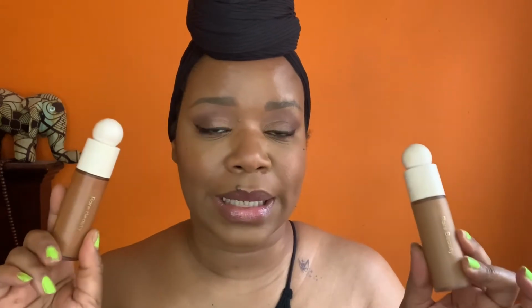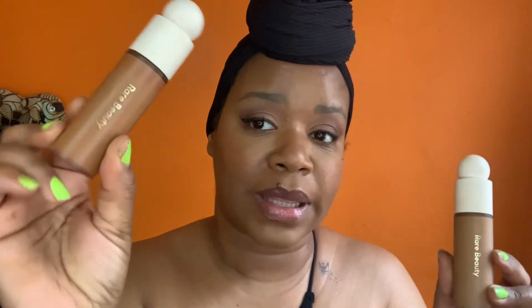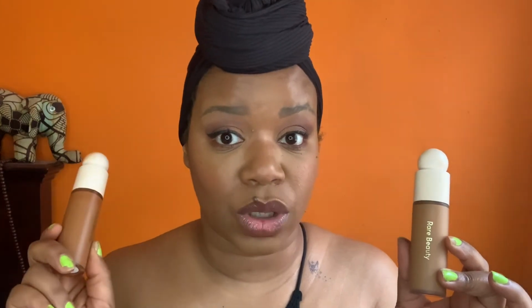Okay, so another surprise foundation that just came out of the woodwork that I tried that I was blown away by is the Rare Beauty foundation. The official name for the Rare Beauty foundation is the Liquid Touch Weightless foundation, and I have 2 of them. The first one that I got is 450N. The second one that I got is the 400W. So this is the warmer tone. This is the neutral tone, but this one was definitely too dark, even though I can still use it. This one was the absolute perfect match for me.